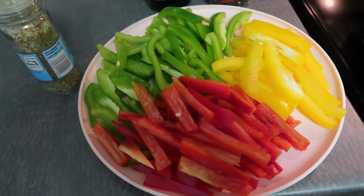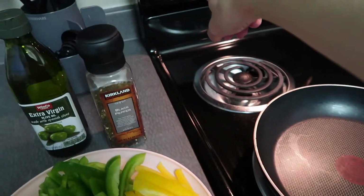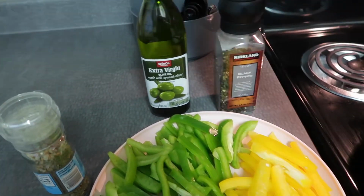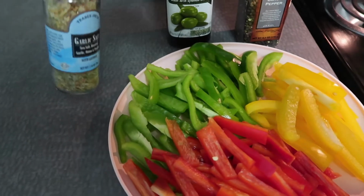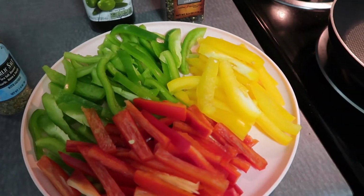Alright, now that I've got all my peppers set up, I'm going to start warming the pan, so that's what I'm doing right now. I'm just having it on medium heat, and then I'm going to throw a little bit of olive oil into the pan just so that the peppers don't stick, and then I'm going to throw a little bit of garlic salt, olive oil, and pepper on my actual peppers, and then throw them into the pan.